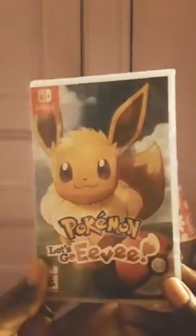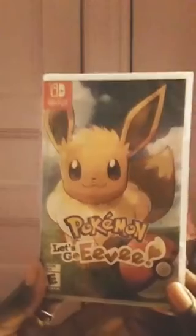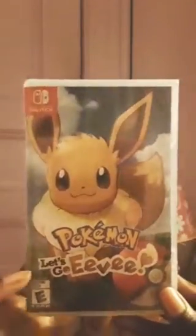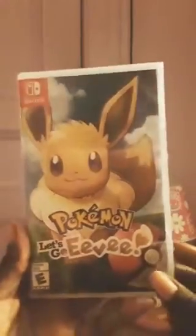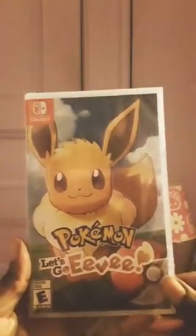I have in my hand right here. This is Pokemon Let's Go Eevee that has just been released about, what was it, the 16th? Yeah, that was the release date for the game. But I just got it today.